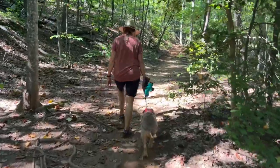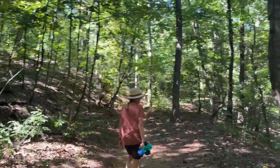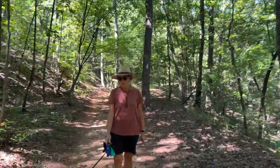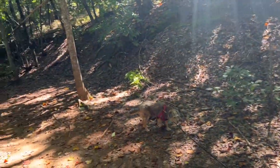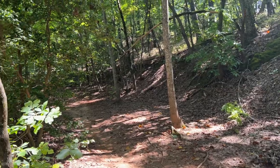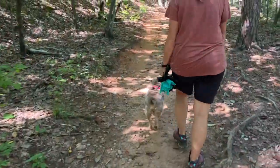I think 8 old legs are doing better now. Can you count? 1, 2, 3, 4, 5, 6, 7, 8. 8 old legs. Whew. A lot of young legs have been walking by us as we've been sitting there. It's good to see people out hiking and using the wilderness like this. It's really awesome. Are you rejuvenated now, Maggie? You're moving better. Awesome. Let's go home.